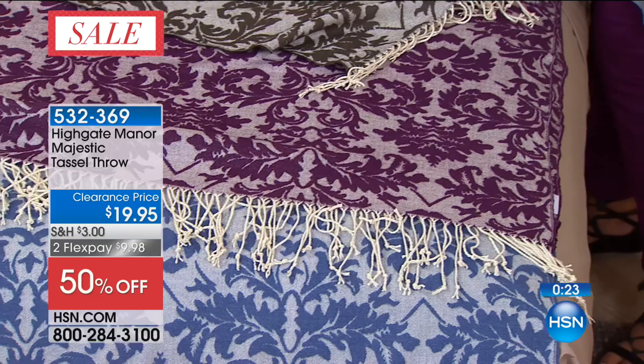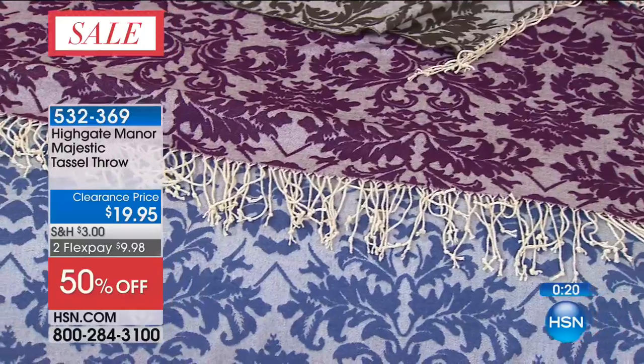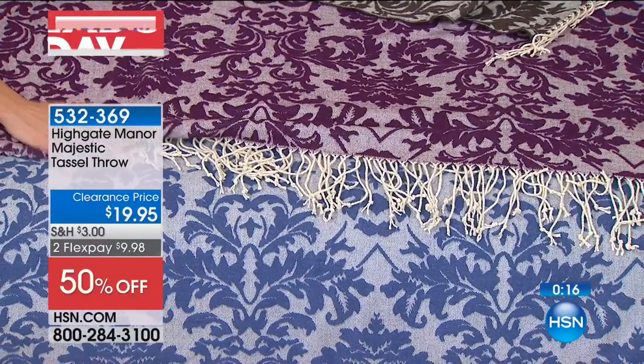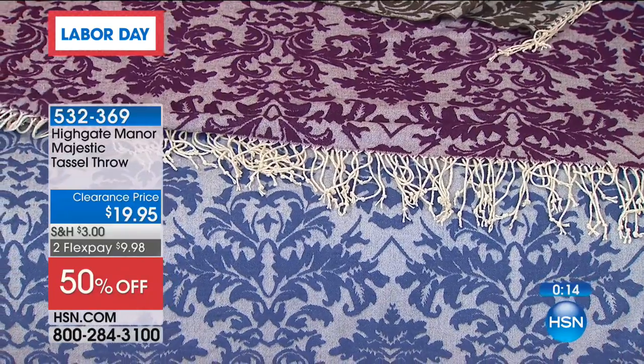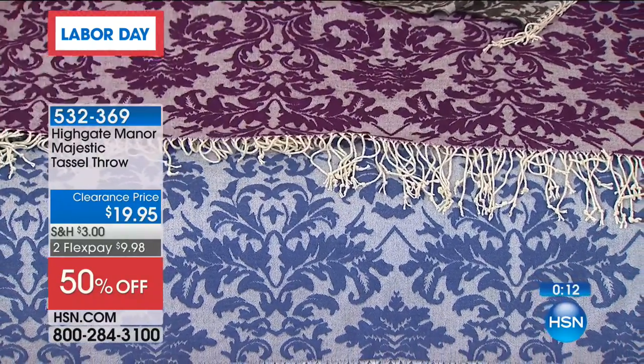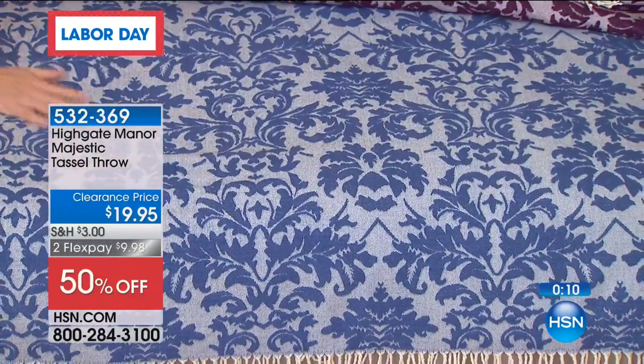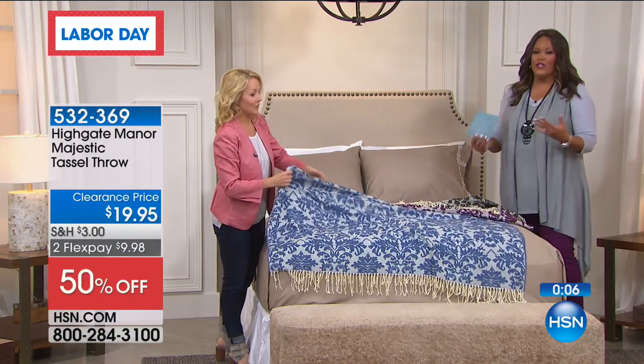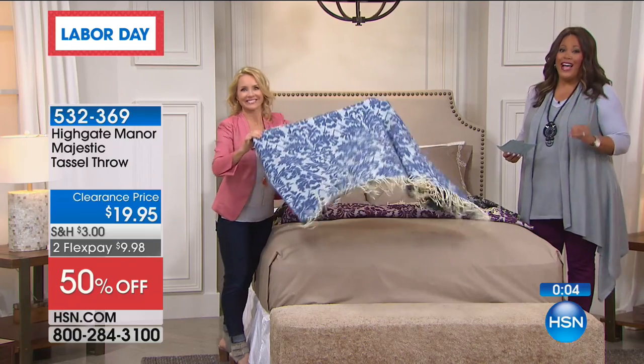I mean, $19 for a Highgate Manor throw. Yes, this is actually 50% off. So if you can get this, you can get several. 50% off, and you get it home on FlexPay for $9.98. This is an incredible deal. It's high-end details, and that's what Highgate Manor is all about as far as the customers. You want something very high-end.